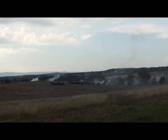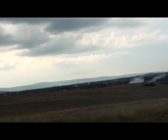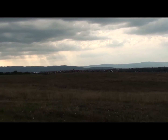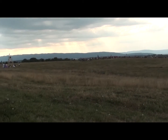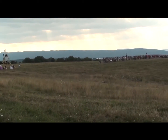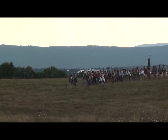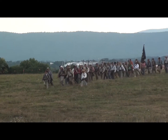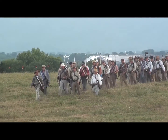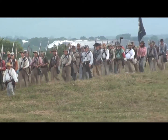See approaching from that hill is Jubal Early's units. They come from Louisiana, they come from Mississippi, and they come from Virginia. If you look carefully, you'll see that the Louisiana Tigers are in the middle of that line. These are men that came from the dock working areas of New Orleans. They were a rough group of guys, and they love to fight and they love to brawl, and they're about to see action.